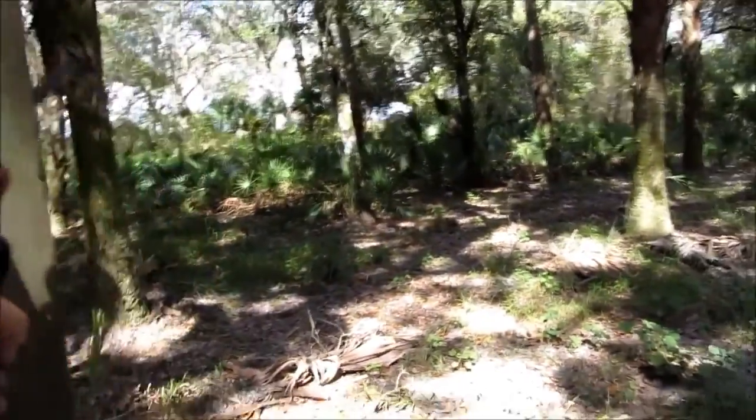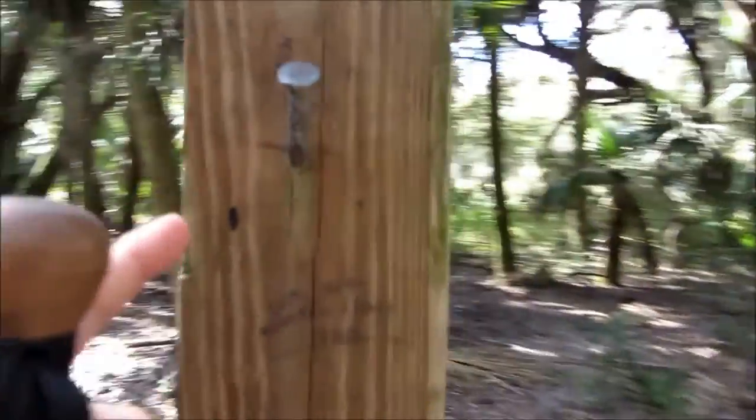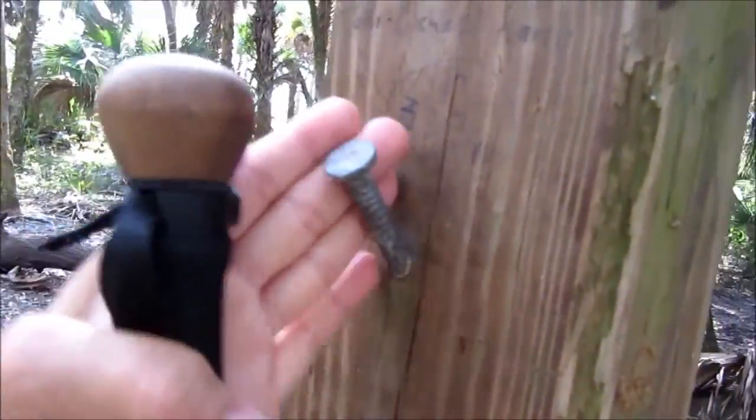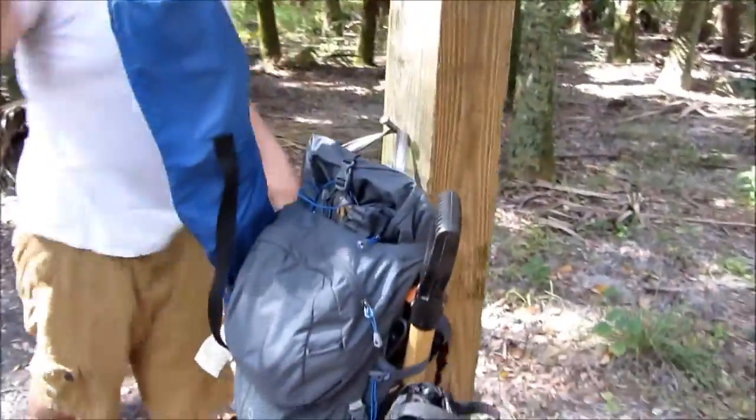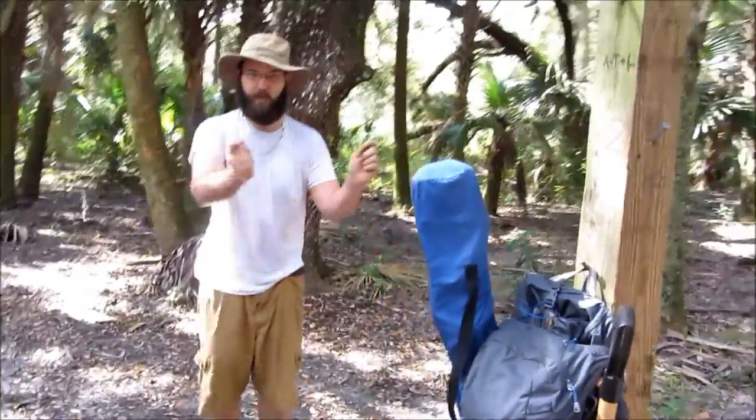Is this marked like number 2 or something? Look at the size of that nail. Good Lord, that's a jumbo nail. Hike out here with all your stuff on your back, put it up there, then bring it out from there and make your camp. That's pretty sweet.